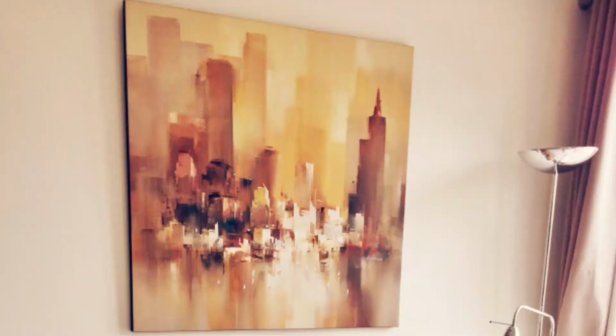You want to make sure that you have a good statement piece that doesn't overpower the room, but it definitely is a mondo-sized painting to exaggerate the feeling of an oversized space. So large art is your friend when it comes to creating a larger space. Large art, large space. There we go.